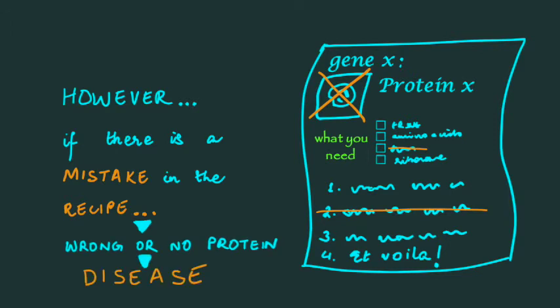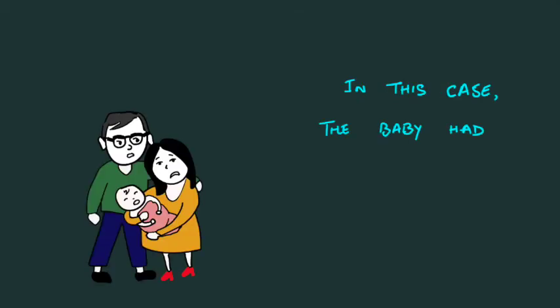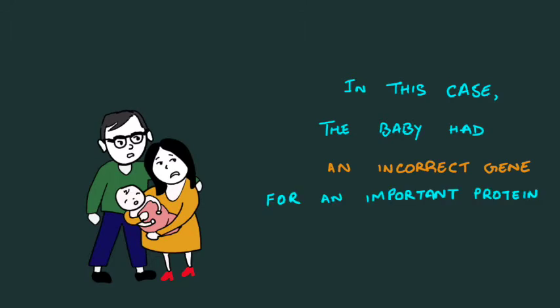And you know what that means. Diseases. In this particular case, the baby had an incorrect gene of a very important protein involved in motor neurons or muscle activity.